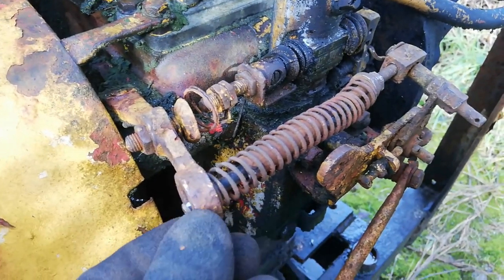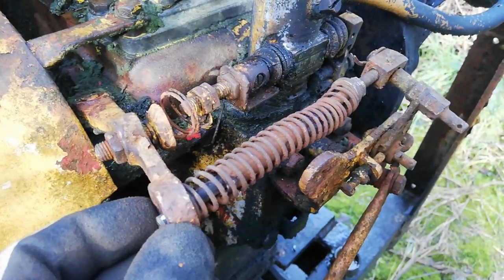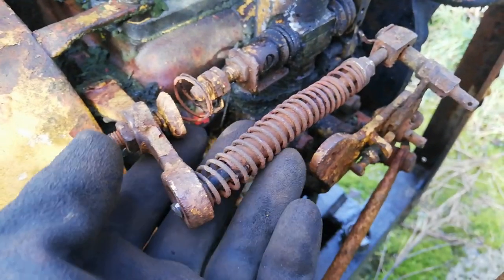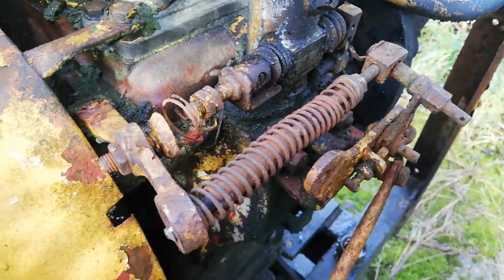Right, just welded a bit of an M6 bolt onto the end of that rod. Believe it or not, these all thread out just fine. So hopefully that'll sort the governor out. I'll give it another go now.